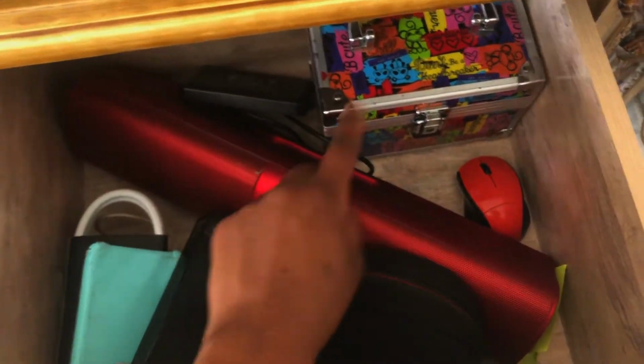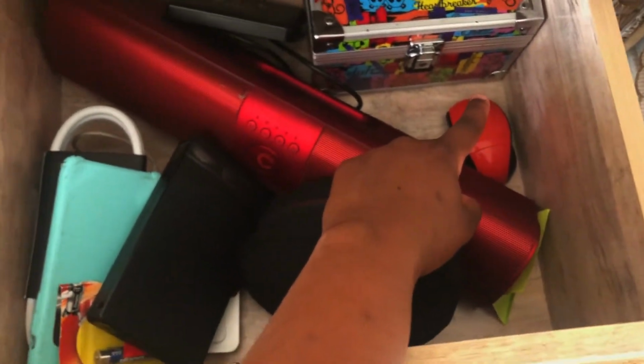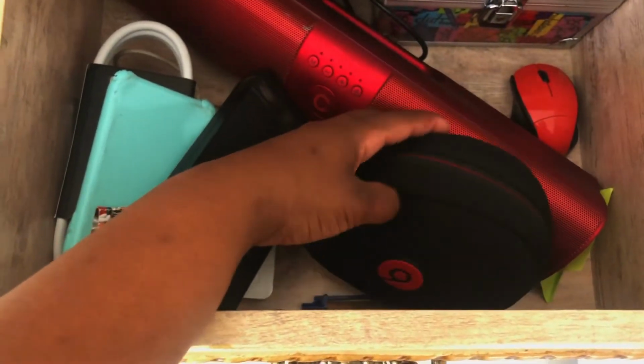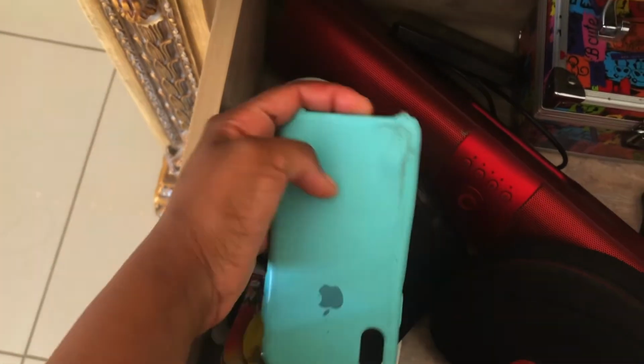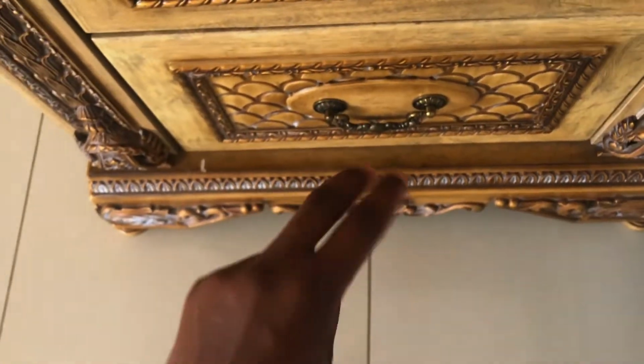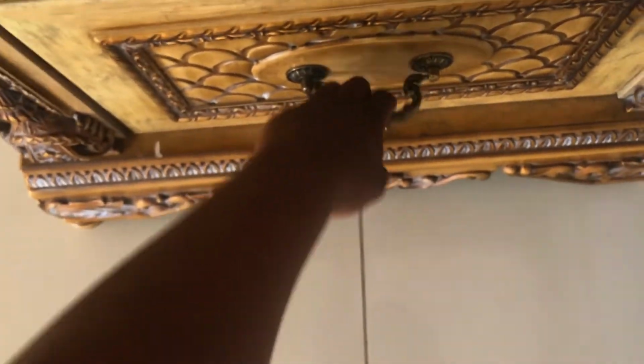Then this is my speaker, my mouse that I attached to my laptop, my Beats, which I never actually use. I have a portable charger, a phone case that is very ratchet and destroyed. Like, look at that. Then down here is the techie stuff that I don't use at all.